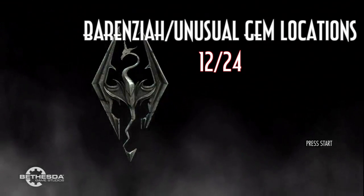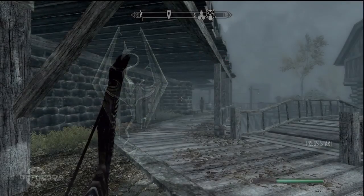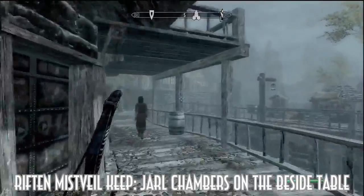I'm going to be giving you the unusual gem locations. 12 out of 24, guys. We're halfway there. Our first location is going to be in Riften, the Mistveil Keep.